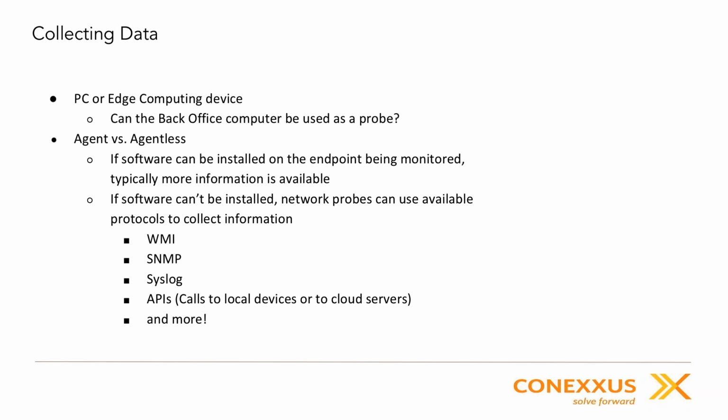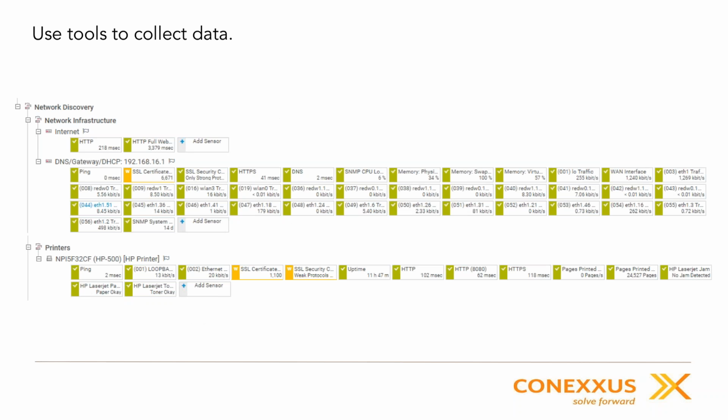Other ways we can do this is through agentless monitoring, and this is the use of more available protocols: WMI, SNMP, syslogs, APIs, which everyone knows is becoming more and more popular, and you'll hear that tossed around a lot. And there's other ways. People can get creative with it. You can go to the next slide.